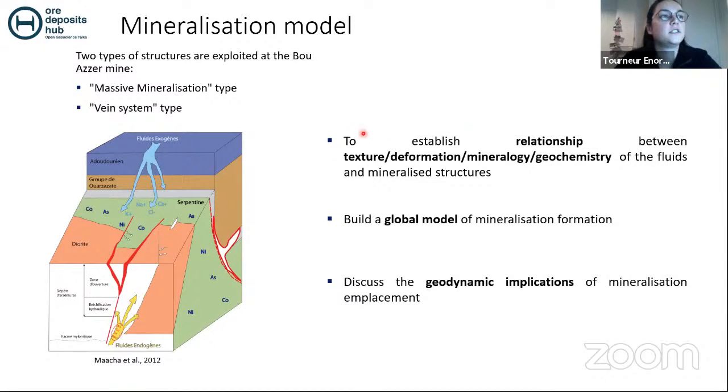So during my PhD, I wanted to establish relationships between texture, deformation, mineralogy, and geochemistry of the fluid and the mineralized structures. I wanted also to build a global model of mineralization formation and discuss the geodynamic implication of the mineralization emplacement.